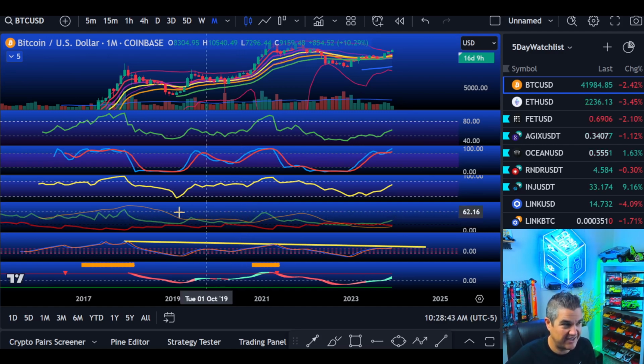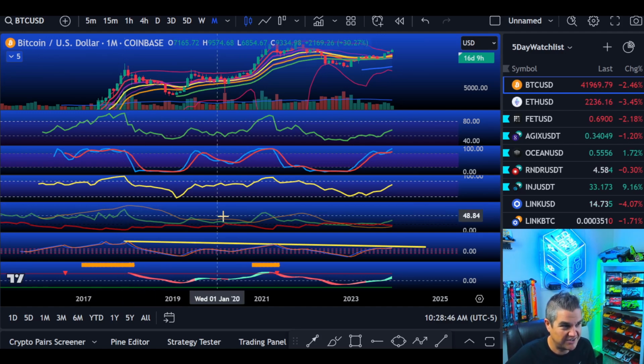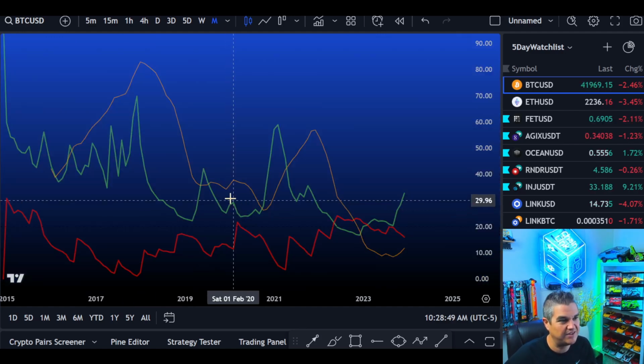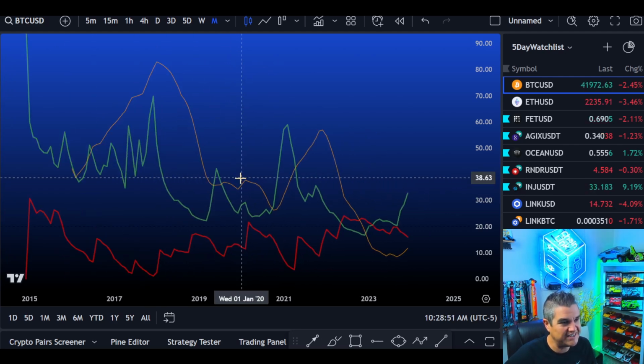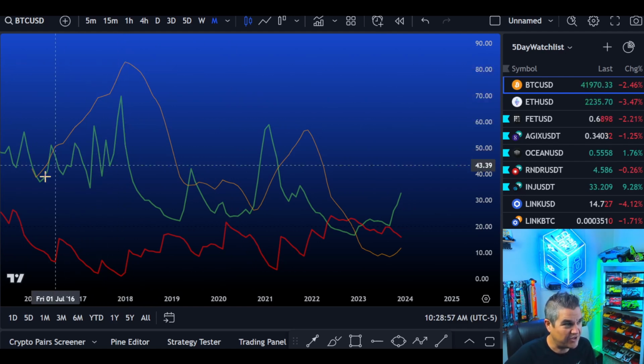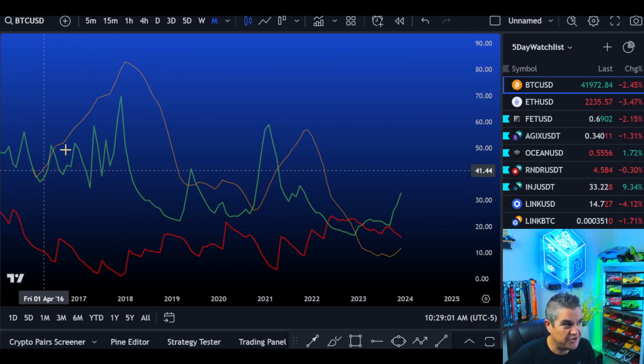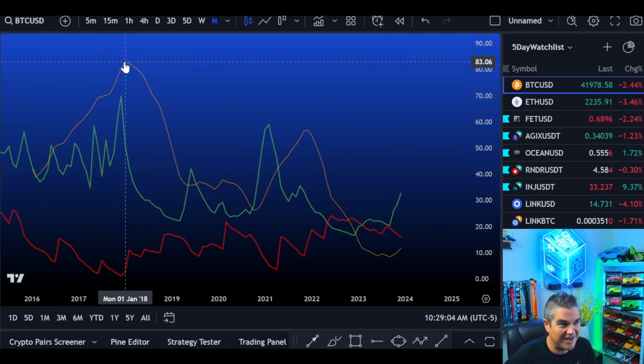But look at this, the ADX and the DI. ADX is half of this. That's the orange line. So let's double click on this and make it a little bit bigger. So 2017, look at your ADX. It's at 82 at the peak. Look how straight up that goes. Your average directional index, which way is that going? Up, and look how high it tops.